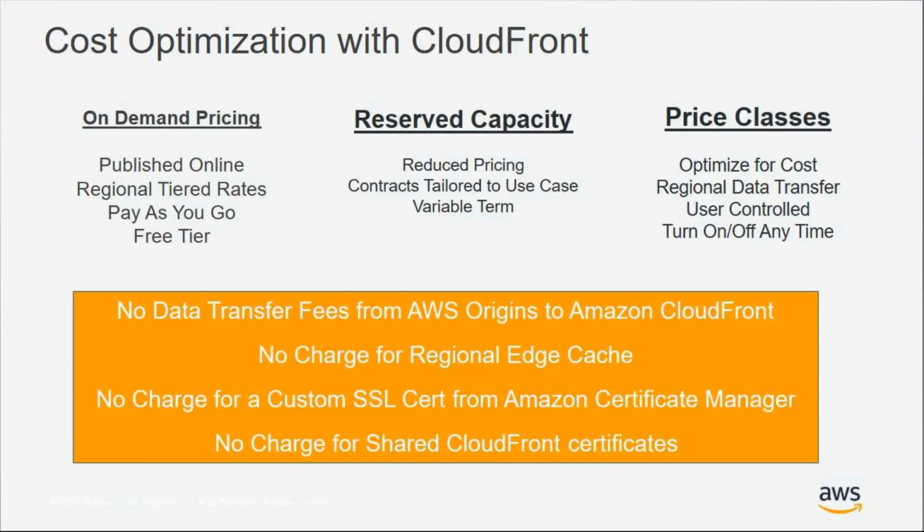But if you have a much higher volume of traffic that you'd like to deliver through CloudFront, there's also the opportunity to receive reserved capacity pricing. And that's really tailored to each individual use case. And there's variable terms of how much that commitment might be, but it does provide reduced pricing from the listed rates that are published online.